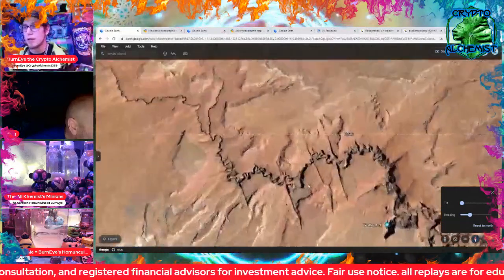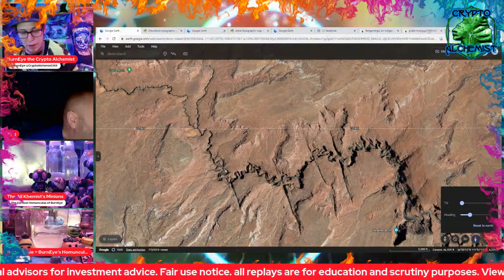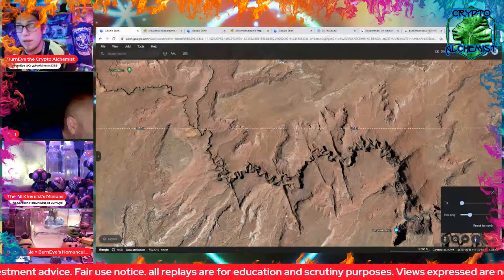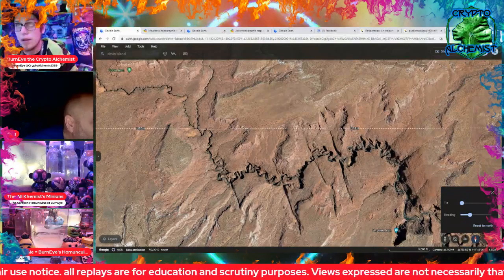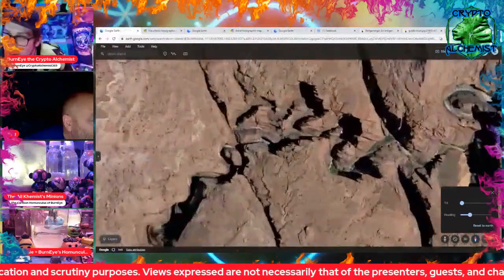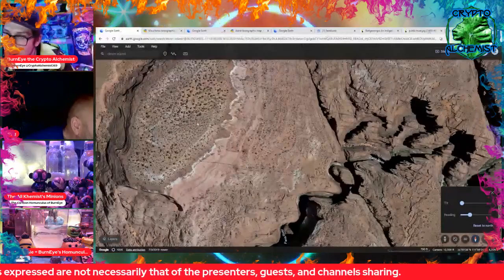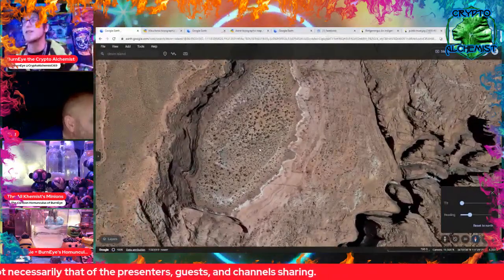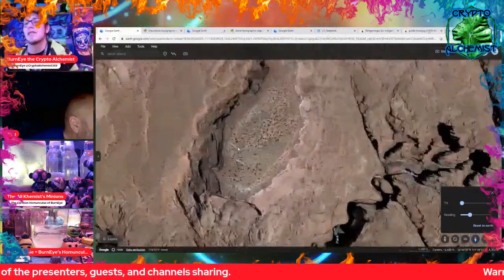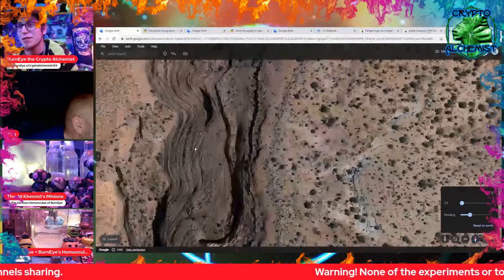Look at those lines. You look at how they're cut. You see 3, 4 parallel. They're not perfectly parallel, but they're in the same direction. And they go across, like the river caused that? I don't think so. And then when we get even closer, look at those cuts. Look at all those cuts right there. The top of the plateau is left untouched. Such hard stone and stuff. It just doesn't make sense.